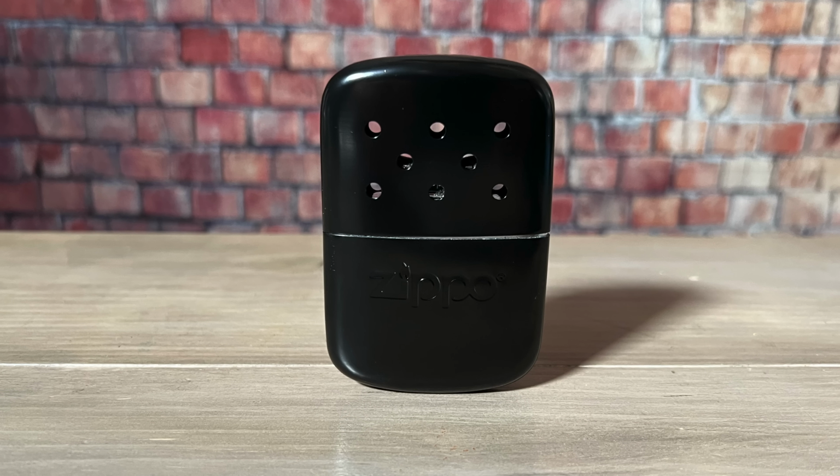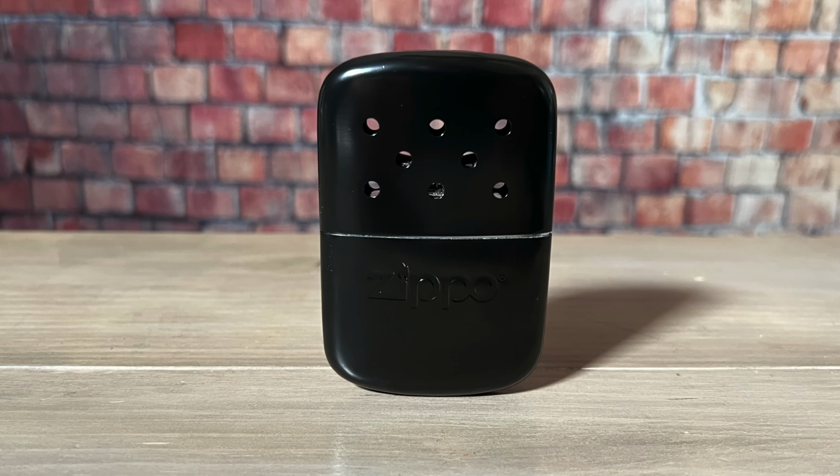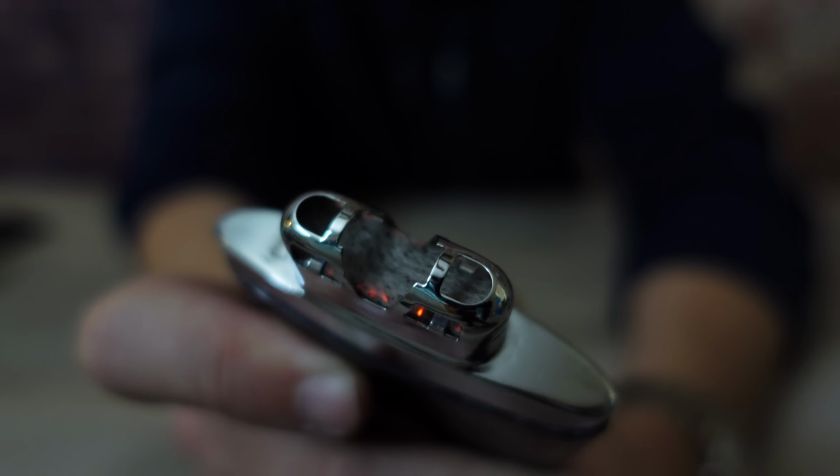This hand warmer by Zippo runs on lighter fluid just like one of their lighters, and it can run for up to 12 hours without needing to be refilled. And I like these for a few different reasons. First off, they're probably going to be cheaper in the long run and they're less wasteful. And then also, just the hand warmer and a few bottles of lighter fluid is probably going to take up a lot less space than several packages of just disposable hand warmers.